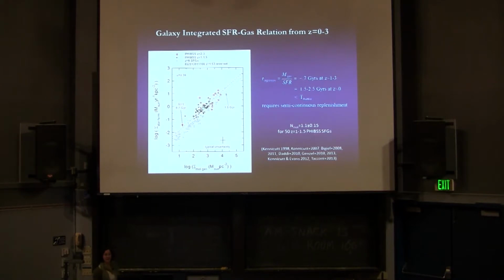So what we've now done is taken our high redshift sample and compared it with the low redshift sample. Last summer, I think I had already shown you, these open points here are the standard Kennicutt galaxies that were already published back in '98. So these are low redshift galaxies. Now applying an updated conversion factor, for the low redshift relation you get a near linear relation with a depletion time of about 1.5 gigayears.